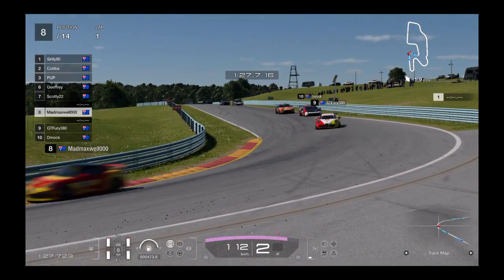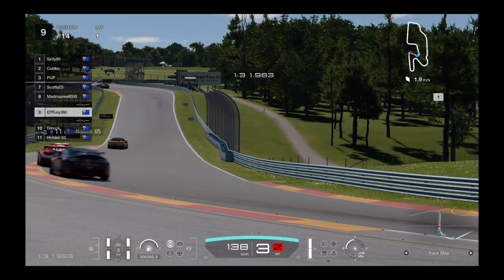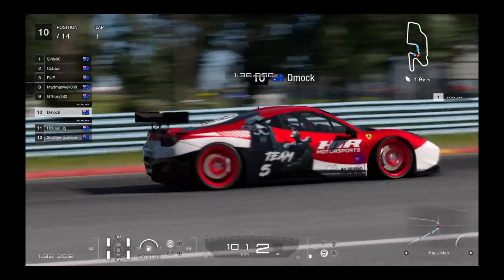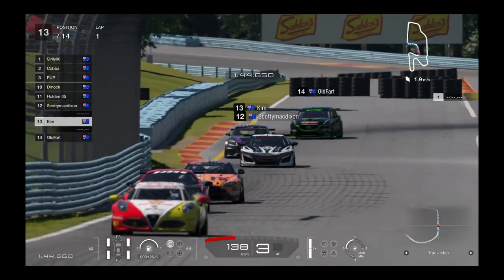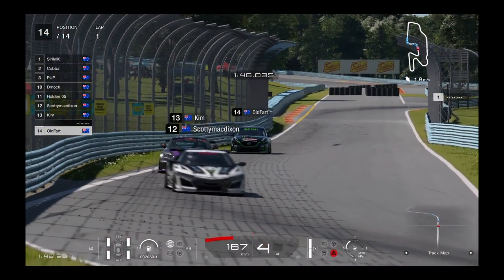Whereas in Group 4 cars, myself, Mad Maxwell on the softs. Mad Maxwell really pulling away early here. And we've got D-Mock on mediums. Holden mediums. Scotty Mack. And Kim's on softs. And Old Fart started on the hards.